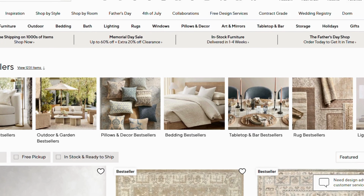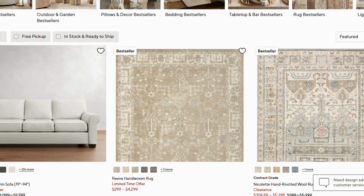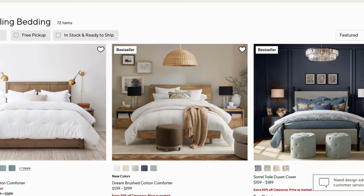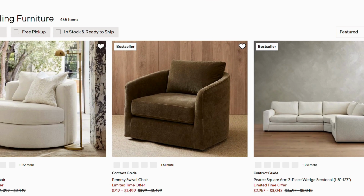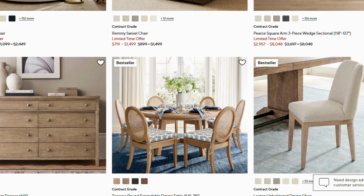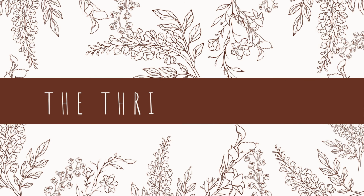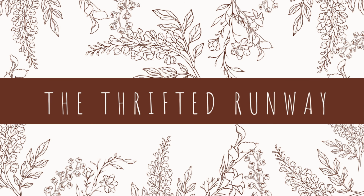One of the things I love about Pottery Barn is their timeless, iconic design. Their aesthetic focuses on longevity versus trends, and looking at their bestsellers, we can see why they're an easy pick for design enthusiasts. We love their style, but not the price. So let's see what Pottery Barn inspired pieces we can find while thrifting.